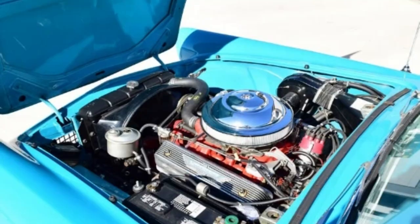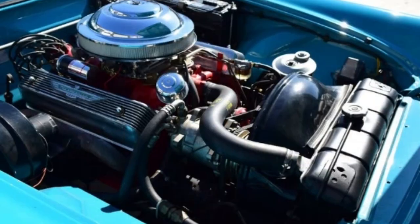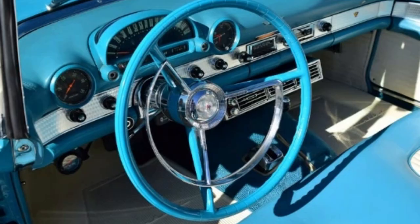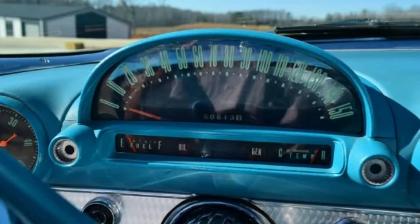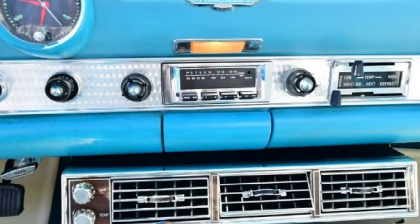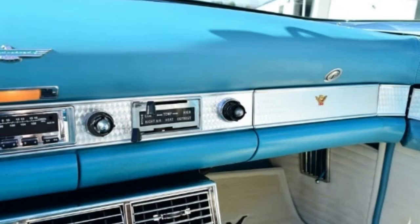Inside, the Thunderbird delivers a period-correct atmosphere with a touch of modern practicality. The interior remains in beautiful condition, with seats, trim, and dashboard all showing the same level of care as the exterior. The two-tone color scheme perfectly complements the exterior finish.